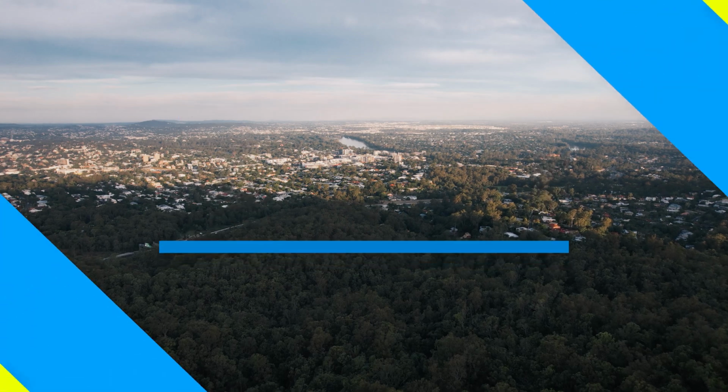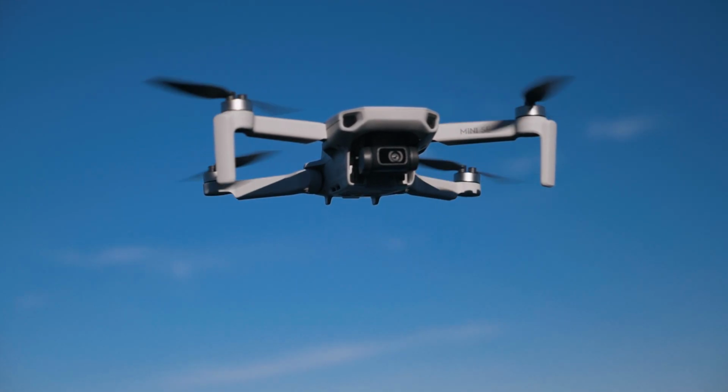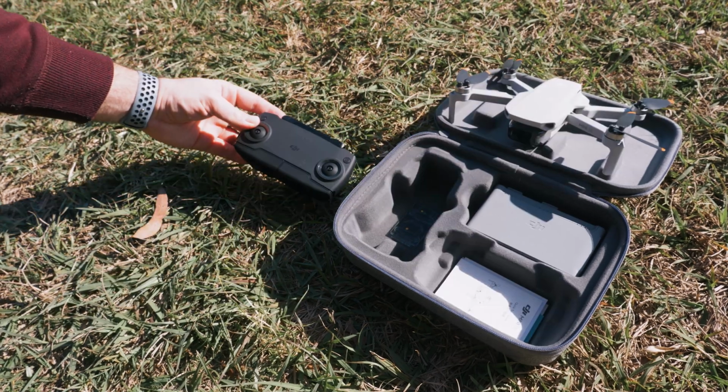The next drone up in the budget range is the Mini SE, the DJI Mini SE, which didn't come out that long ago. This has actually replaced the original Mavic Mini. Really hard to get a Mavic Mini now. So the Mini SE is my recommendation. And honestly, get the Fly More combo. If you're going to be getting the Mini SE, the Fly More combo is the one you want.